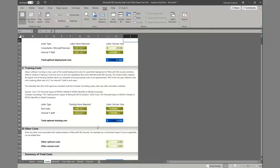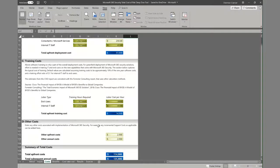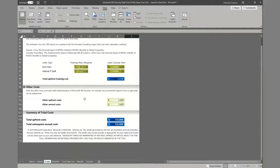It's all dependent. Then you can go ahead and put in soft costs such as training costs, which are very important, and other upfront costs. So if you have something else, you can go ahead and put that. What you're going to find out is the total upfront costs are going to be $114,000 for this particular customer, and total subsequent annual costs of $135,000. So at this point, your customer is probably like, "Wow, that is really expensive, and I don't know how I'm going to be able to maintain that." All right, so now let's go ahead and get into benefits.